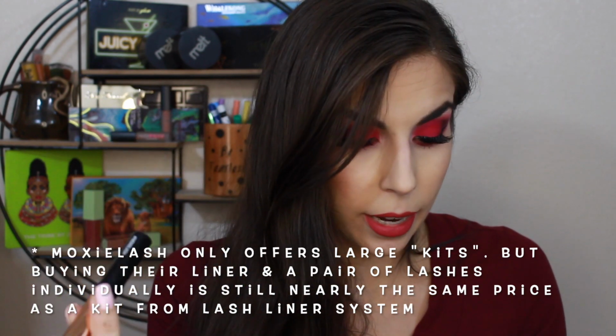You can buy the magnetic liner for $45, or you can buy a mini, especially if you want to try it out, for $30. And my biggest recommendation would be, if you're wanting to try this liner out, get this and then buy a much cheaper drugstore equivalent for magnetic lashes, because you don't need to use the MoxieLash lashes with their liner. It works for anything that's magnetic. So that would be my recommendation to save some money there.